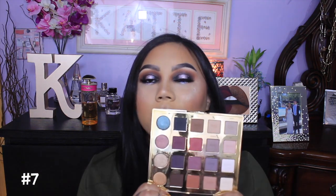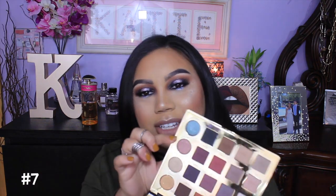I am so obsessed with this palette. I can't even explain to you how obsessed with this palette I am, although I'm sure you know. So you get 16 matte shadows and 4 duochrome colors. I will be honest, I have still not played with the duochrome colors. I just don't feel like the duochromes are the kind of colors that I would go for. There's just something about the array of the duochromes that is not my favorite.